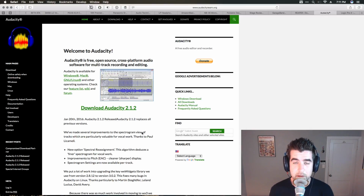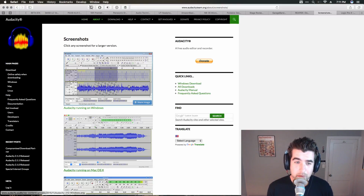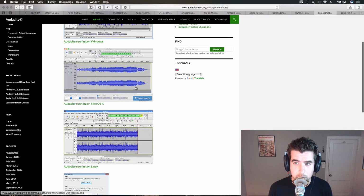The other common one, you've probably heard people talk about Audacity. I think Audacity looks like crap. I hate the way it looks. It looks cheap. It's kind of frustrating to use. I mean, it looks like a Windows program from the 90s, and that's no fun. But it works. I mean, there's upsides and downsides to it. The upsides, it's free. The downsides, looks like crap. Kind of hard to work with.